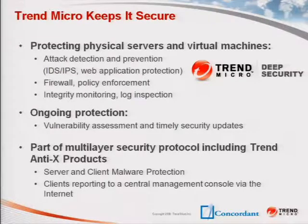And as we've moved forward, we talked about some of those HIPAA requirements. We're looking at implementing integrity monitoring and log inspection to deal with audit requirements, et cetera. And it's part of a multi-layer security protocol, including the Trend Anti-X products across the server environment. And as you'll see, as the environment scales up and grows, that's going to become an issue for us.